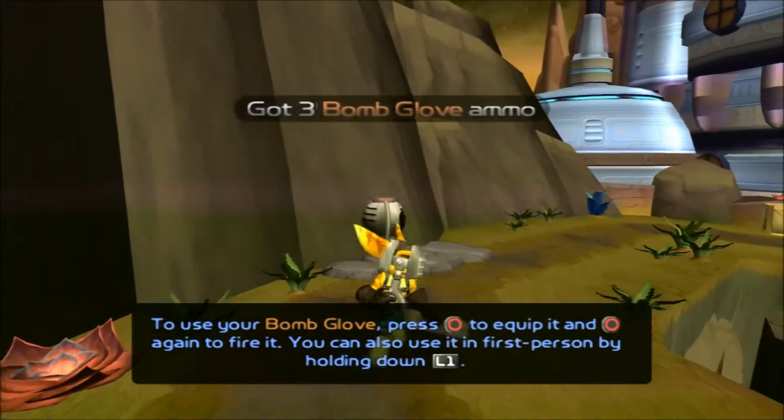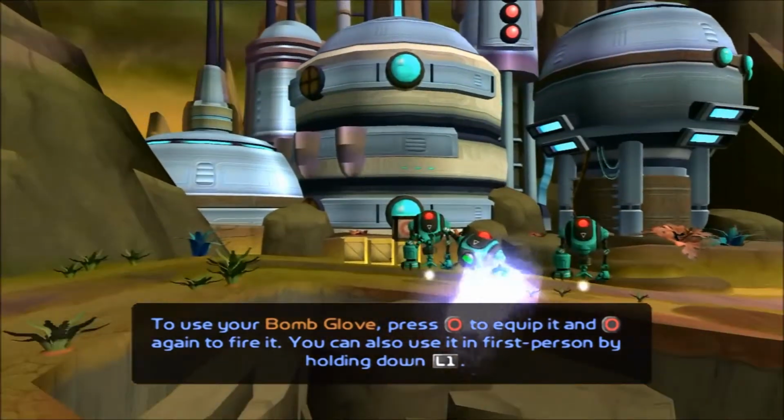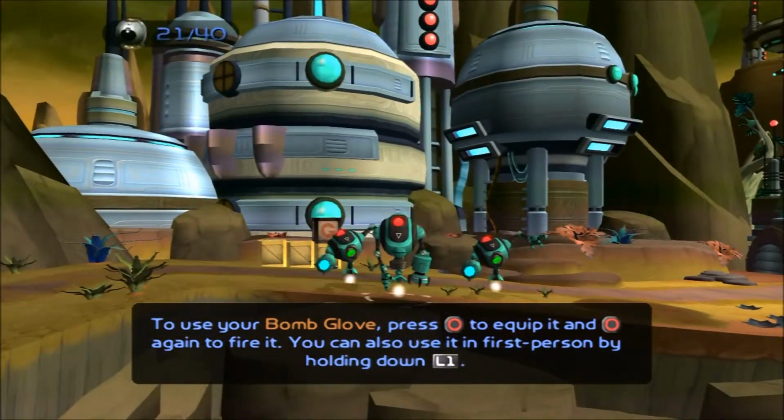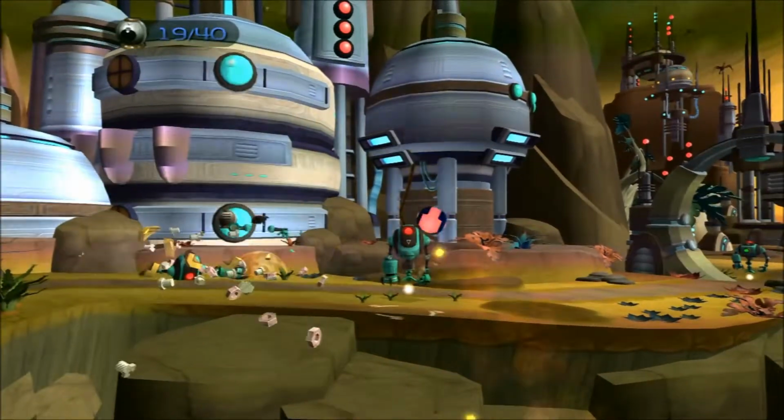Use your bomb glove. Press the circle button to equip it, and the circle button again to fire it. You can also use it in first person by holding down the L1 button.